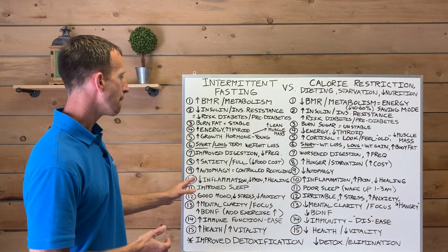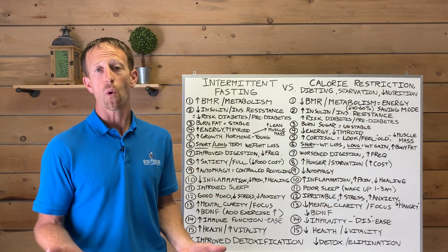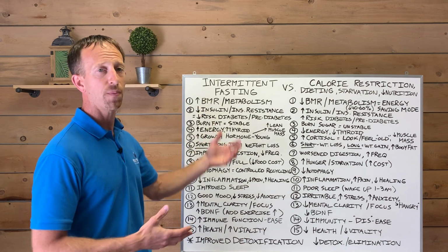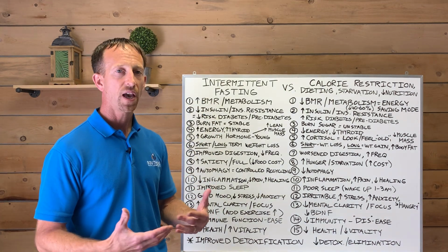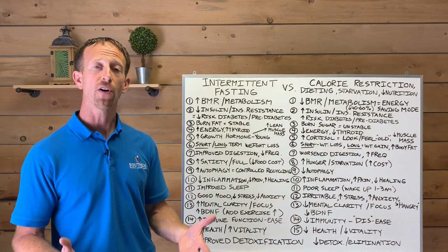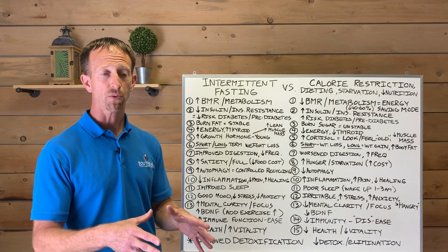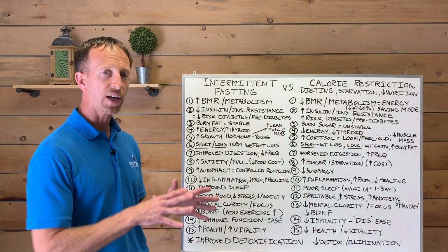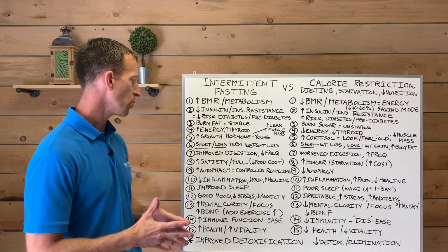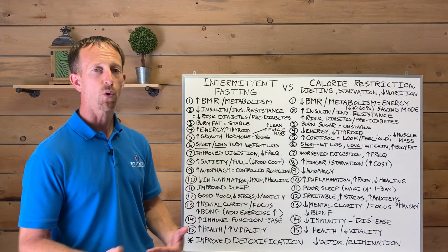Number 13, mental clarity or focus. This is a very cool one. So many people don't want to lose weight, but they do things like intermittent fasting because they really want to improve their ability to focus and to think and for their brain to function at high levels. And many people use this when basically doing major projects to try to get into a really good cognitive state of mind, and they can produce tremendous amounts of work by doing that. And ultimately, if your focus is there, you're going to be much more productive.